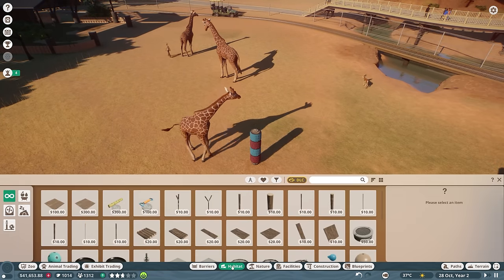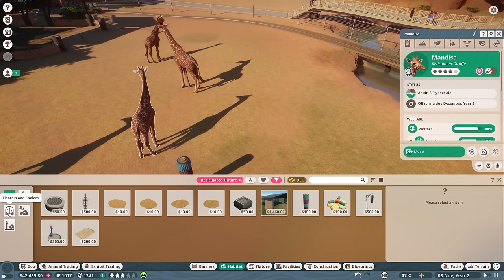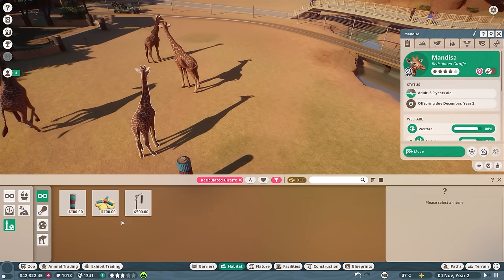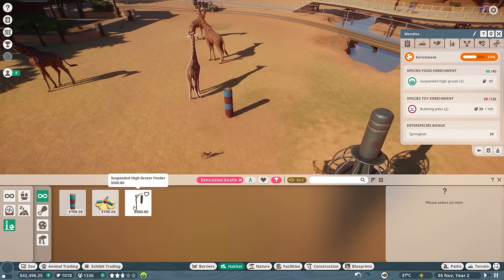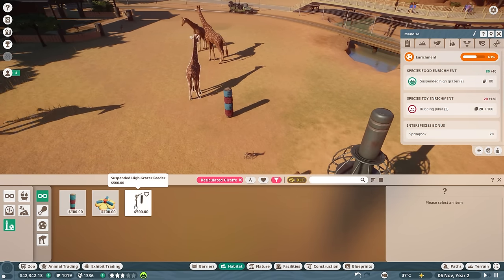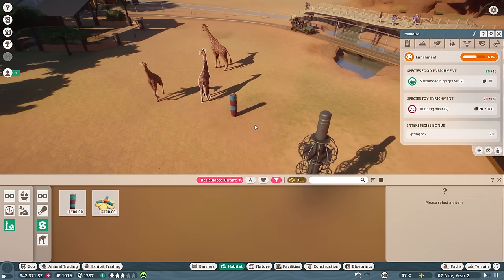Let's see if we have anything good for them now. Let's go down to habitat. Let's put the giraffe. There you go. And let's look at any... Was that a toy enrichment, I think? Let me see. Yeah, toy enrichment. So let's find something else. So, suspended high grazing feeder. That is a feeder, but toys. Sprinkler. I guess we can get him some sprinklers.